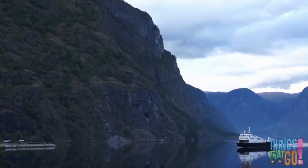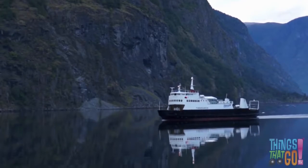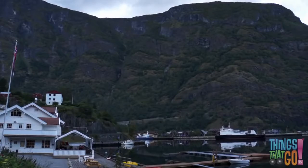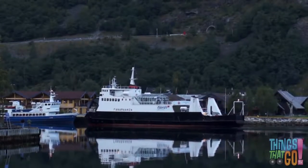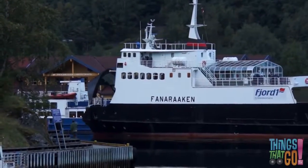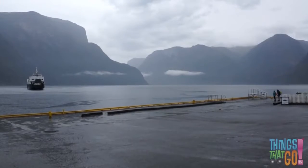The water is very calm today. You can see a reflection of the ferry in the water. The ferry glides slowly into the harbor. The harbor is where the ferry stops. Looks like this ferry is resting here for the night. Have you ever caught a ferry?